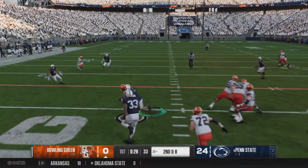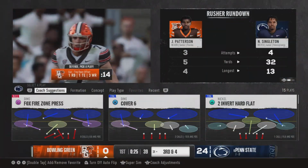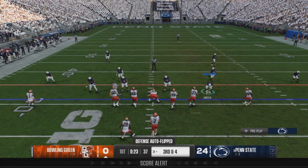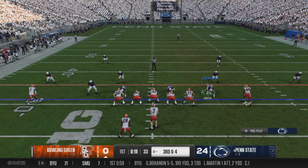Yeah, and it's just the first quarter, so it's not the end of the world. You've seen slow starts, but you got to continue to pick and pick and pick until you find that play or that scheme that you can use against this defense.